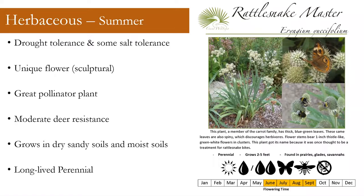I think it'd be a great cut flower. It's very attractive to pollinators, as you can see from these pictures. Dry, sandy soils, full sun. You can plant it a little bit farther back and have other things growing around it. I think it just adds a lot of interesting character.